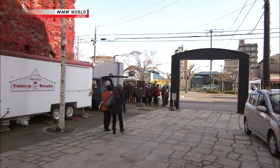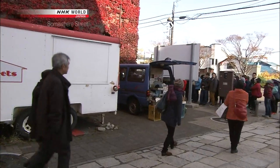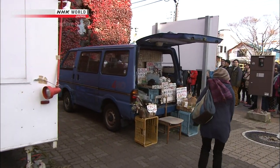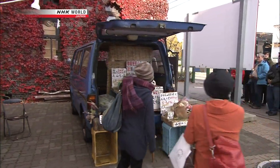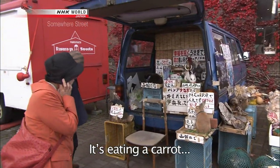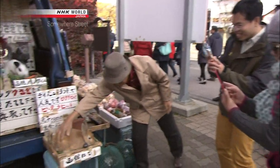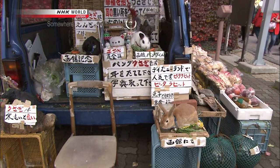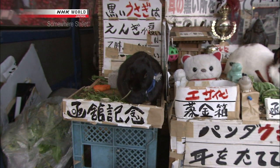Huh? There's a crowd of people. What is it? A tailgate vendor? Huh? Oh, it's a bunny rabbit. Everyone's taking pictures. They're cute. Two more up there. And they're enjoying a feast. Great advertising.